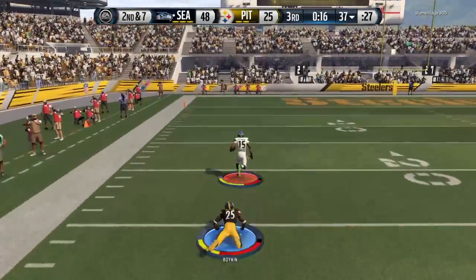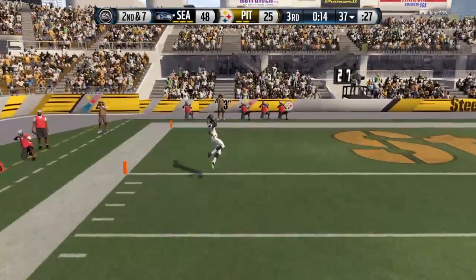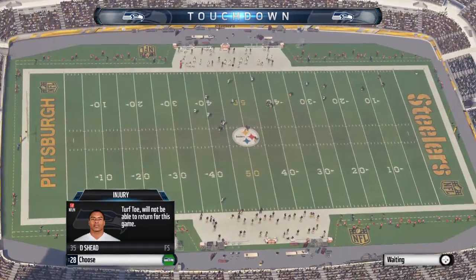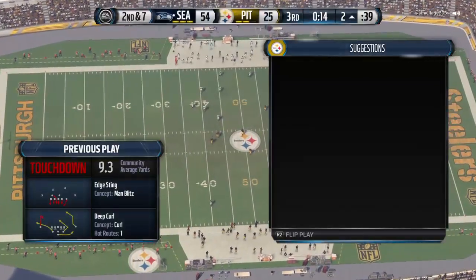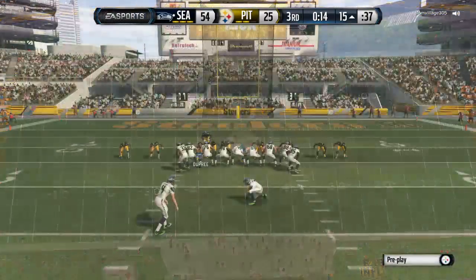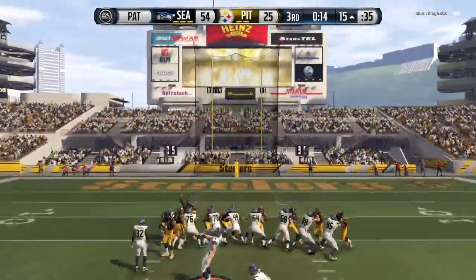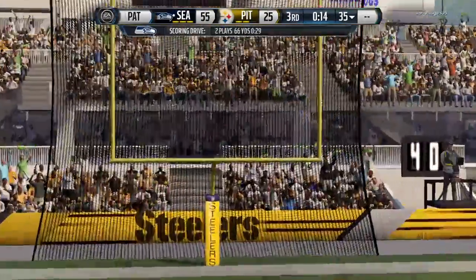It's Jermaine Kearse, a foot race to the end zone. All the way home and all alone. Touchdown. If I was a quarterback, I would be looking at this receiver, too. He has been getting open all day long, and how about that? Another touchdown catch. What a terrific day.